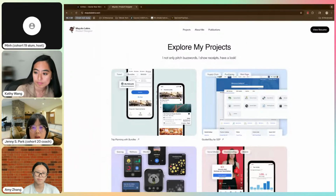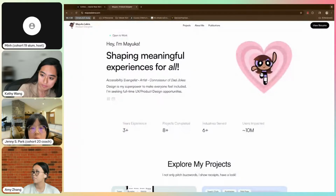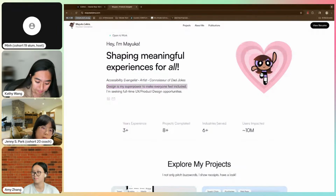But going top to down, the first line, right under the accessibility evangelist, I think those tags are cool, to Kathy's point. But then, "design is my superpower to make everyone feel included." I was honing in on that sentence, thinking, can we rephrase it to "my superpower is to create designs to make everyone feel included"? That was just a little nit from me, saying maybe there are ways we can be more active and proactive with every single line of content that we have.